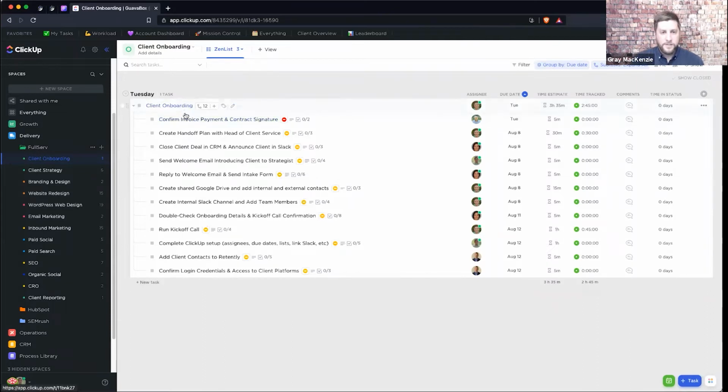Inside of each of these deliverables, then we've got a subtask. And our rule of thumb for any subtask is one person, one sitting. We want an individually assigned and owned piece of the process. And so here's all the different steps that need to happen to complete client onboarding, down through the kickoff call, make sure we've got everything set up correctly and we've got the right access to tools.